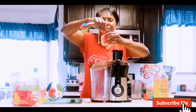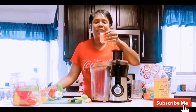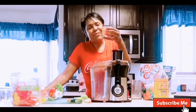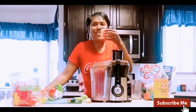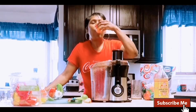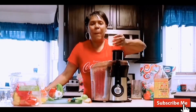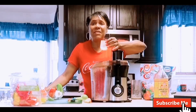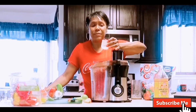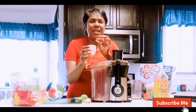All right, so now I got my morning shot. So you guys want to be with me when I take this down? All right, here we go. 1, 2, 3. That is delicious. Because apple cider vinegar is not something that you want to drink. But when you put the apple with it, it becomes really sweet. And you have that little bit of tang from the vinegar.